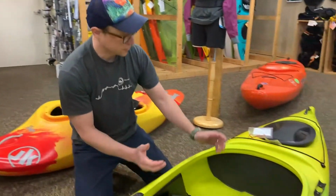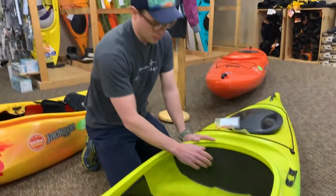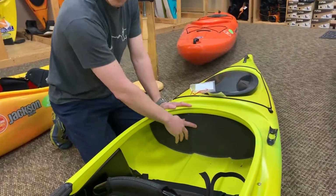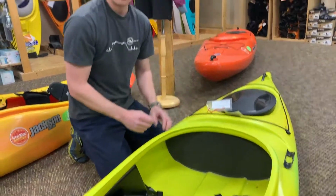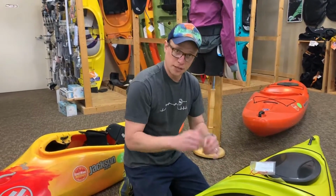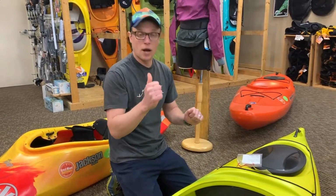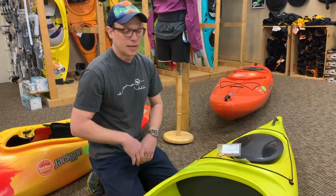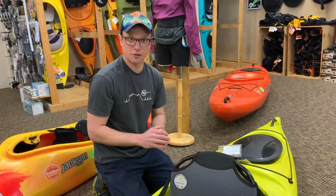As we move towards the stern, most recreation boats are going to have something called a bulkhead, which is a partition between our cockpit and the stern of our boat. What this does is if our boat were to turn over, it's not going to completely fill up with water. It's going to be an easier drainage of the water while in the lake or in the lazy river, and an easier re-entry back into this large cockpit and sitting back down on the boat.